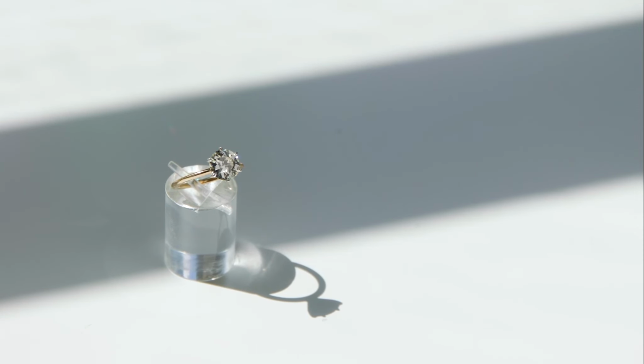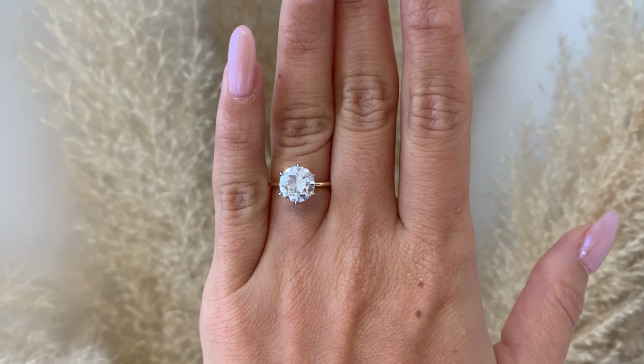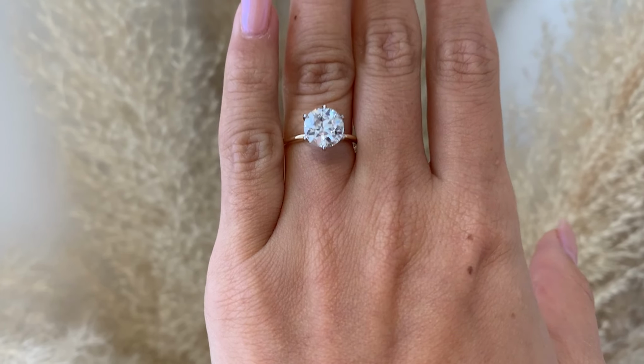The next is a gorgeous 1.84 L VS1 Old European. This one is so special because it is such a spready stone. It looks way over 2 carats in dimension, and it also faces up super bright and white. This one we set in a really classic two-tone super skinny solitaire with a 14K yellow gold band and platinum prongs. This is going to really make the color pop and the size stand out.